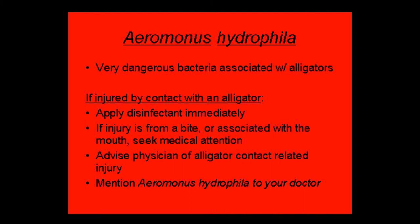And if you're injured by contact with an alligator, it's very important that you get first aid immediately. You need to apply a disinfectant. We recommend having hydrogen peroxide on board at all times. It's a very good first aid treatment to use hydrogen peroxide to cleanse the wounds, no matter whether it's very insignificant or the most traumatic trauma. You need to always seek a physician's care any time you have significant trauma from a bite or scratch that results from an alligator's mouth or their feet.